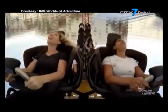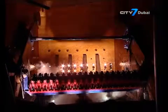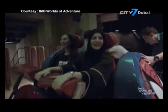Intense action with Hulk and Spider-Man propelling you through the New York skyline and running straight into a battle between Loki and Thor. Yes, top spinning ride Thunderspin is not for the faint-hearted. We're ready to roll!